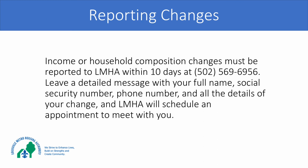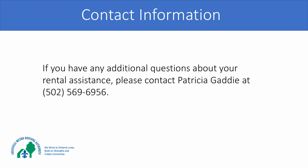Income or household composition changes must be reported to LMHA within 10 days at 502-569-6956. Leave a detailed message with your full name, Social Security number, phone number, and all the details of your change, and LMHA will schedule an appointment to meet with you. If you have any additional questions about your rental assistance, please contact Patricia Gaddy at 502-569-6956.